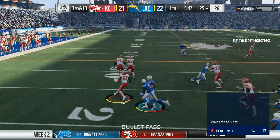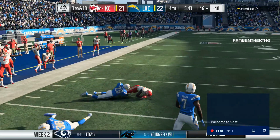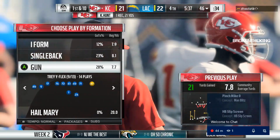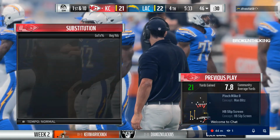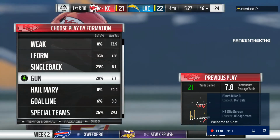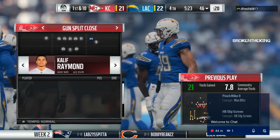Looking to throw is Mahomes. They'll go screen here to Hunt. And they're going to get this one all the way out across the 45. And a nice gain of 21 yards. Let's give a little credit there. The offensive play caller sensed that the screen pass was available. Whenever you're getting a lot of heavy pressure towards your quarterback, that's when you're thinking about running the screen and using that pressure against the defense. And it worked very well there for a first down.